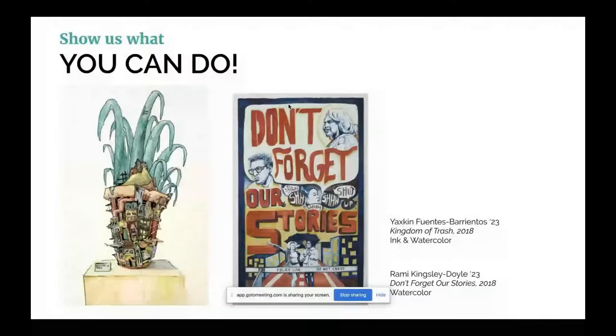You can compare that to the work on the right, which was much, much larger. It was poster sized and it was very vivid colors, a lot of text work. It was very historically researched. All the figures that you see in it are historical figures. And so it was an incredibly different type of work.